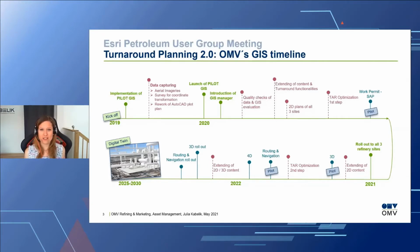The next step for them was to do a lot of surveying for coordinate transformations. Each refinery has its own coordinate system. And when we look at Schwechat, we have 2 refinery coordinate systems in only one refinery. So as you can imagine, we had a lot of surveys and calculations to get the right coordinate transformations from the own refinery systems to the official ones.